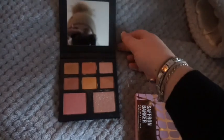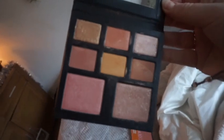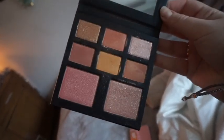I am running late as per usual, but I am quite happy with my makeup today. On my eyes, I've got my Saffron Barker Good Vibes Only palette, which I did a video using this. Oh, there I am, hey guys. It's just such a nice palette. I've used this on my eyes today. I did the same thing as what I did in my tutorial review video. It's really, really nice, but I definitely need a lipstick because I'm looking very, very pale.